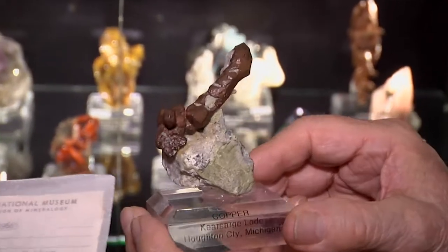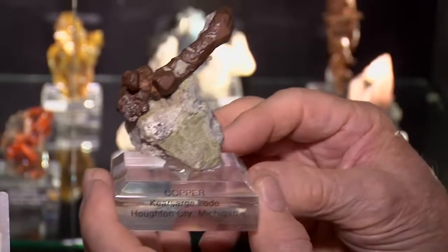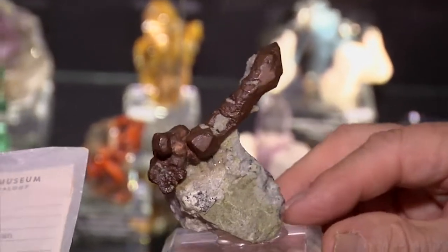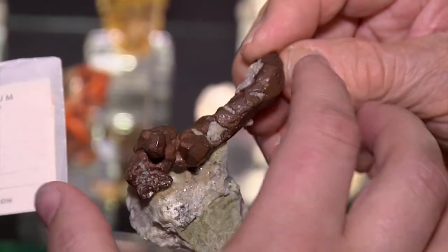Well over 100 years old. Roebling is the guy who built the Brooklyn Bridge, among other things. So the fact that it was in his collection is a really nice provenance. Great provenance. It's a wonderful piece. It's very nicely crystallized. I love the crystallization here, and the patina is wonderful.